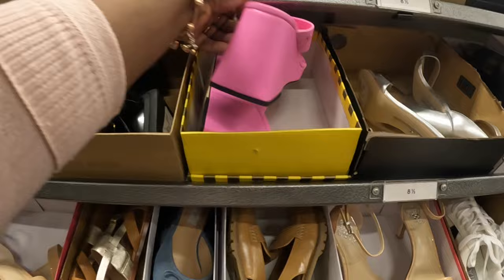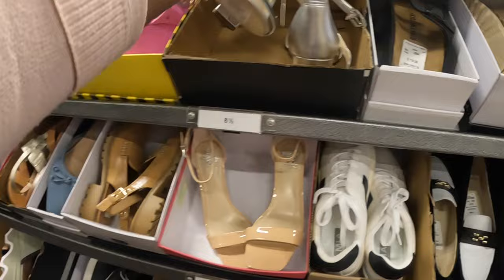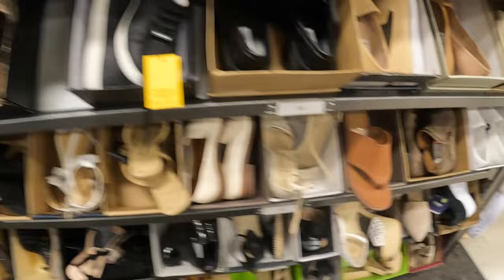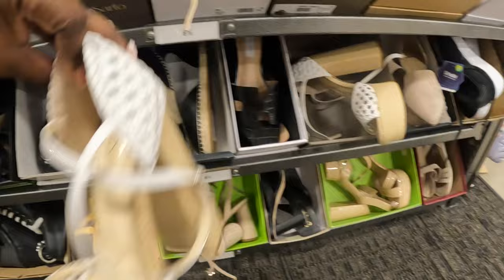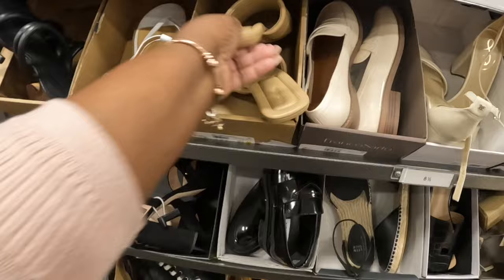Circus, these are 30. These are 60. Sam Edelman. Each row offers you something a little more than the first row. 42, Sorrel. Jessica Simpson, that's a nice platform on there. $40, what size is that heel? If you're a little shorty, you could definitely rock those really nice. Those are some nice heels. I like those.